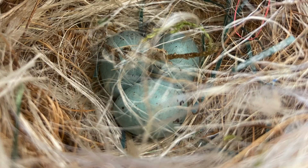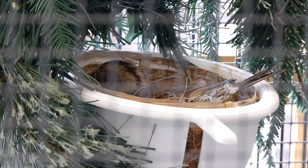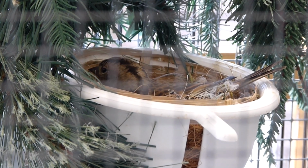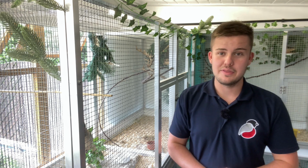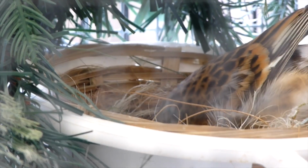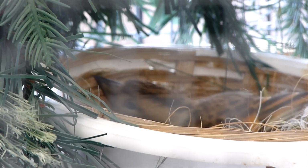However, the following 3 eggs were laid in the nest site, and she's now been sat for 2 days on those 3 eggs on the nest site, which is right across from the door. So really positive news from the bramble finches. I'm so excited. I feel very fortunate that I've got this pair of birds to actually go to nest for us.